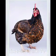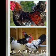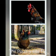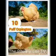Number 10, Buff Orpington chicken breed. Originally from Kent, England, this is the most popular variation of Orpington breed and is ideal for backyard growing because it is very tame and eager to socialize within the environment. The chickens tend to get broody during the summer months, which is why they lay just 180 eggs each.